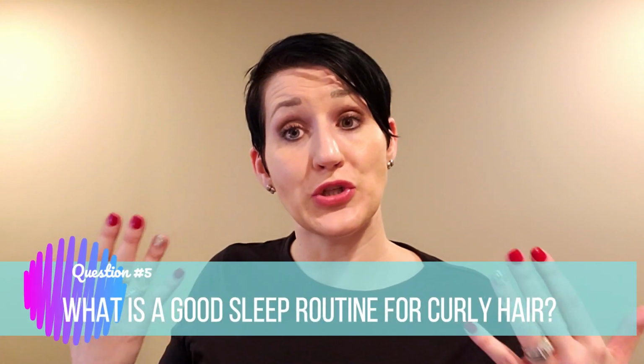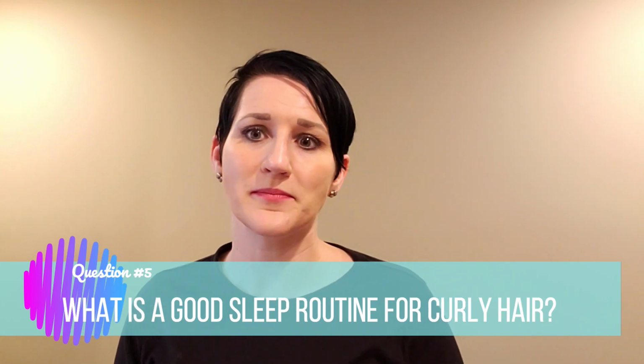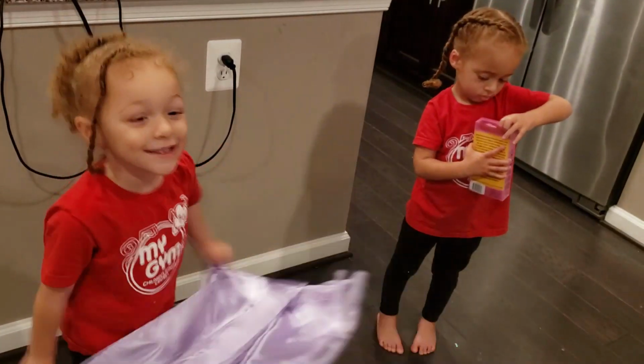Our final question of the day that is frequently asked with children of curly hair: how should they sleep? Or what do I need to do at bedtime to ensure that our child's curls are good to go in the morning? Or how do I protect curls at night? If you haven't been doing anything to protect your child's curls at night, you can see the results in the morning. It's not a good situation. So we've come up with a curly hair night routine that will ensure that the curls are protected and they are good to go in the morning.